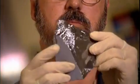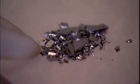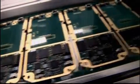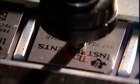Silicon has special properties because it's what's called a semiconductor. That means, depending on how it's treated, silicon can either conduct or block the flow of electricity. It's this property that makes it perfect for supporting the millions of tiny transistors necessary for a modern computer chip. The trouble is, because these transistors are so incredibly small, the silicon base on which they rest needs to be absolutely perfect.